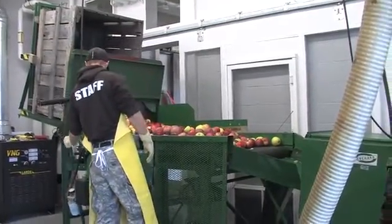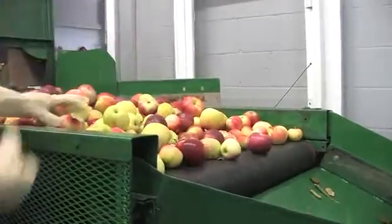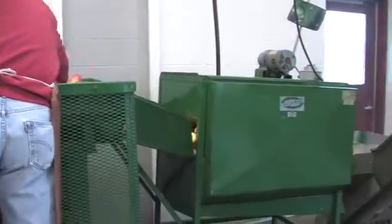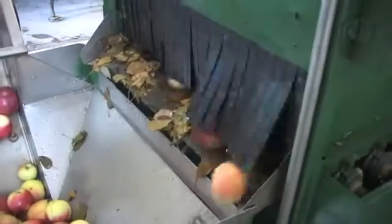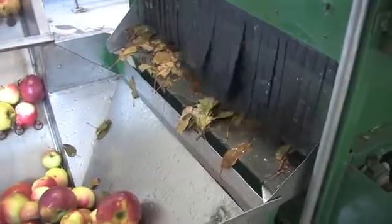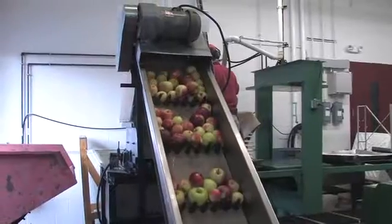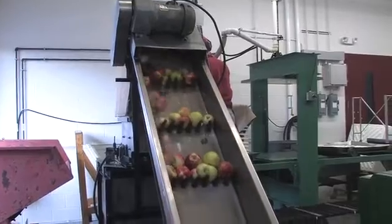At the sorting table, again, damaged, bruised fruit not fit for cider production is removed, and the good fruit is transferred into a brush washer, which lightly washes the apples and sends them onto a conveyor, which transfers them into our grinder.